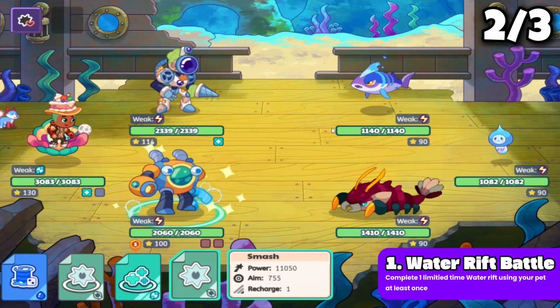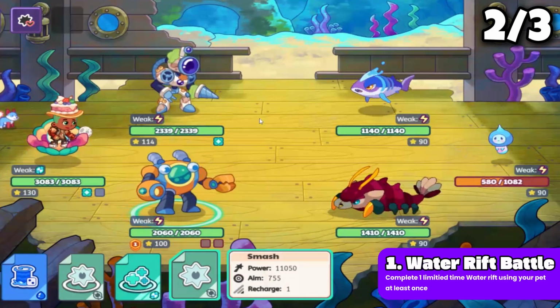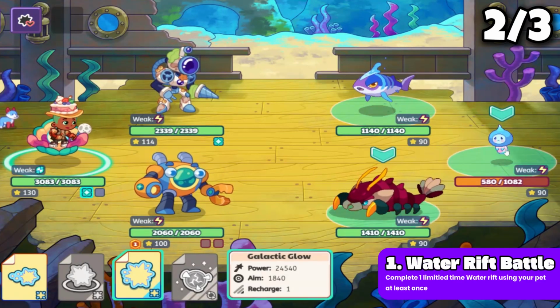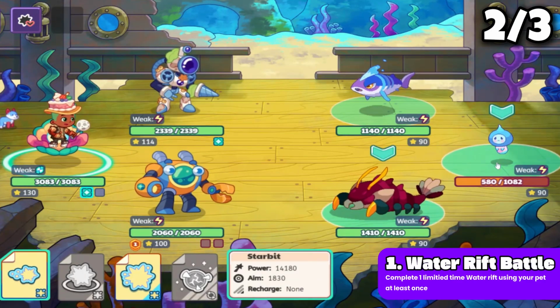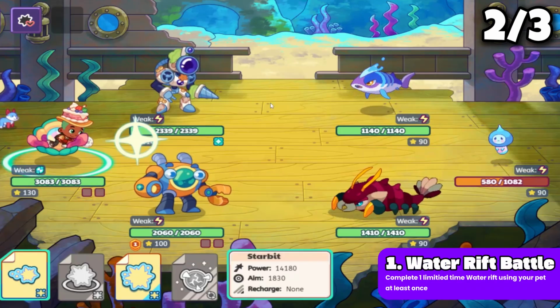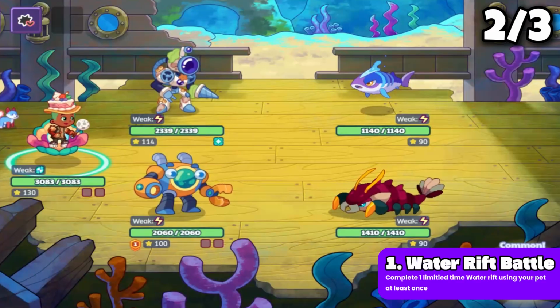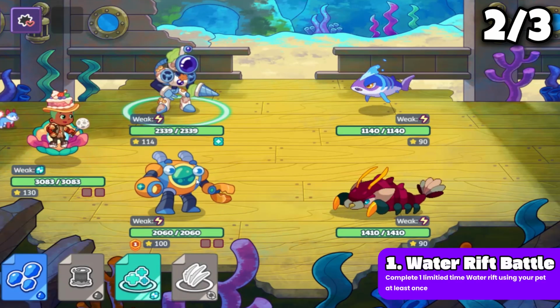I think it's better to just blitz each person. Okay, that was a really big dodge. They're only at level 90, which is helping us a lot. I think with Starbit, we can take it out and do at least 500. Yeah, this is perfect. We could save Galactic Glow for another round and keep that moving.